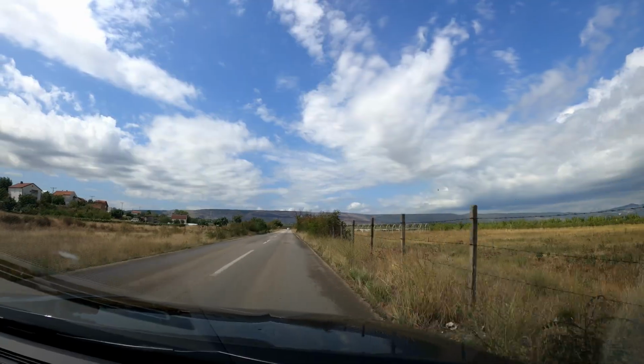That was really beautiful. Glad we stopped there before leaving Mostar. It's technically not in Mostar, it's about 20 minutes outside the city, but still. Next stop is Montenegro. Excited, Katie? Yeah. Alright, let's go.